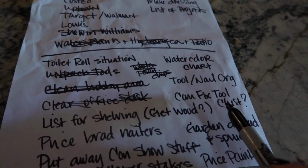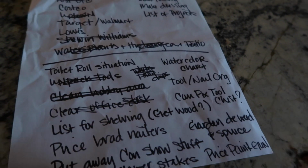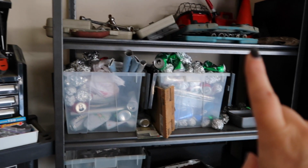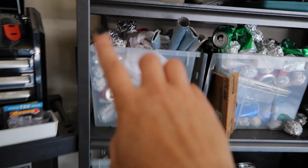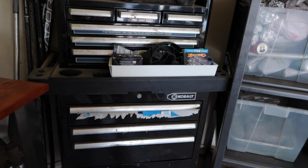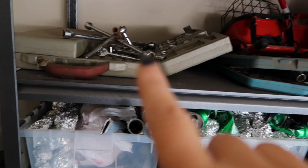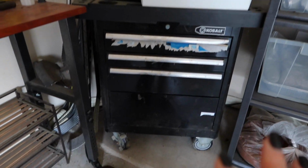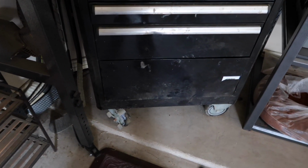We have a tool chest. I want to see if it's something that is fixable. Disregard the dirtiness of it. This is all Rob's melting stuff when he melts metals and aluminum and foil and things like that. But this is a project that I really want to tackle soon. We've got lots of tools just kind of all over the place, and I want to get everything in one central area. So I just wanted to come in.